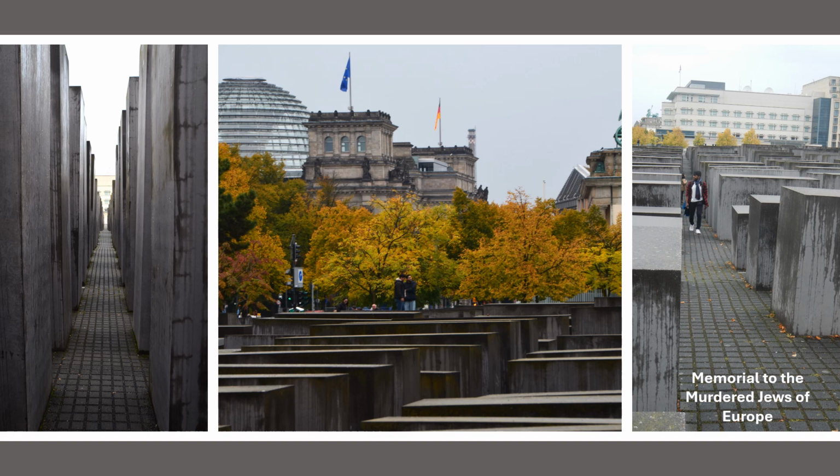Some believe the increasing height of the pillars represents the decreasing rights of the Jewish people. Another interpretation is that as you walk through the exhibit, you go from being visible to completely disappearing, and this stands for the disappearance of the Jews.